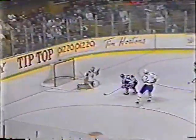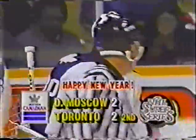Long lead pass, and here's the break for Dinamo. Korolev moving in. Shoots. Big save by Alan Fenton. Big save by the Leafs Fenton to keep the score knotted at two.